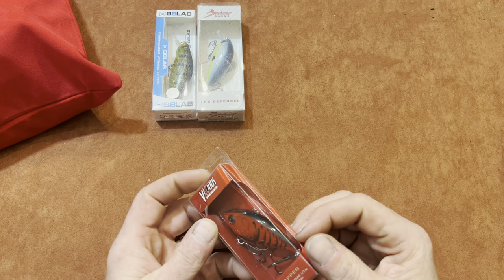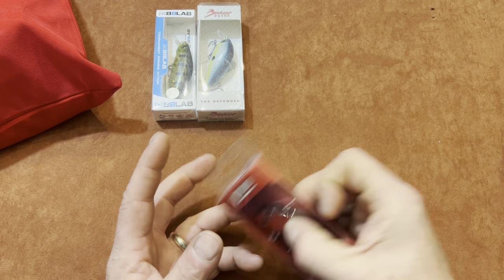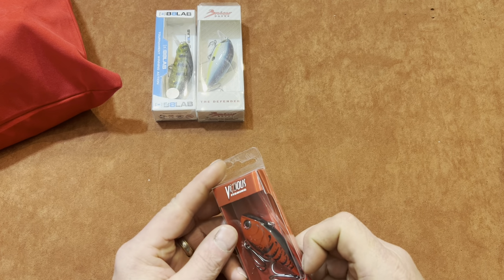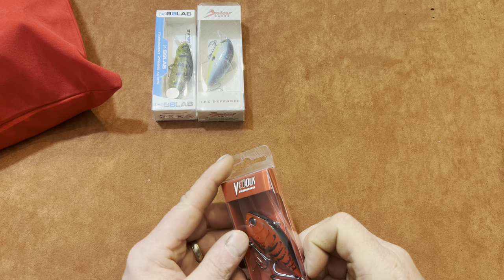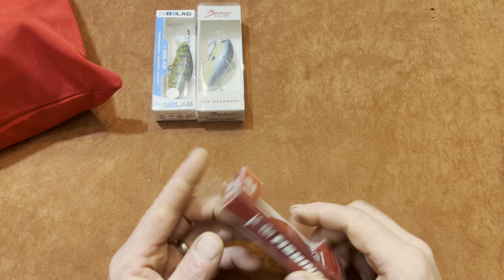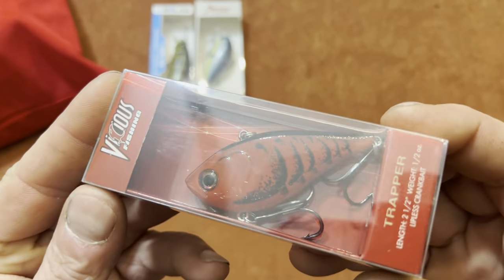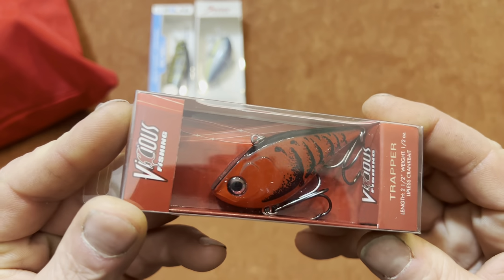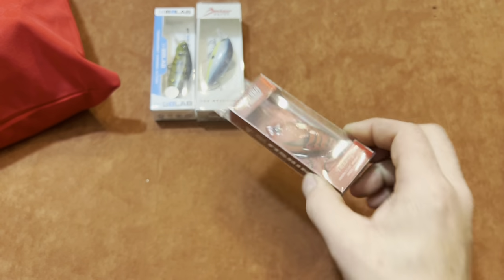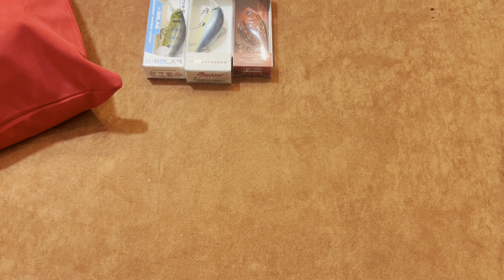Next, Vicious Fishing's Lipless. That's a nice looking lipless. Big heavy rattle. Man, that's nice. The Trapper. 2.5 inch length, 1/2 ounce lipless crankbait in the crawfish pattern. They call it Delta Craw. That's nice, guys. That's going to be huge. This will probably do really well right now. Crawfish patterns have been doing really well here in Georgia this month, here in December, even with all the cold.